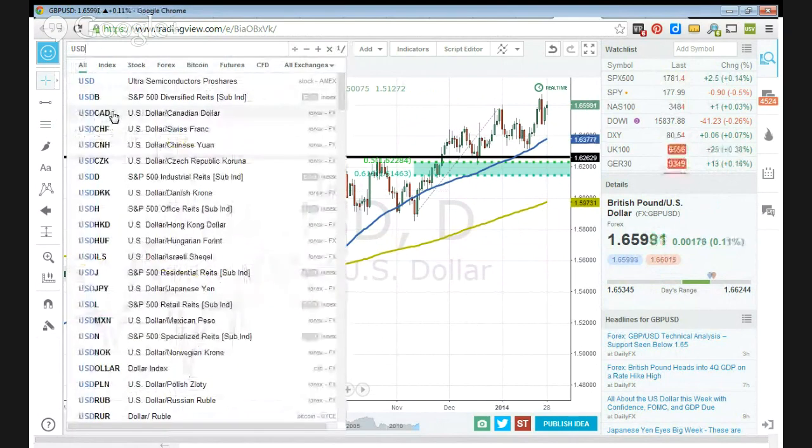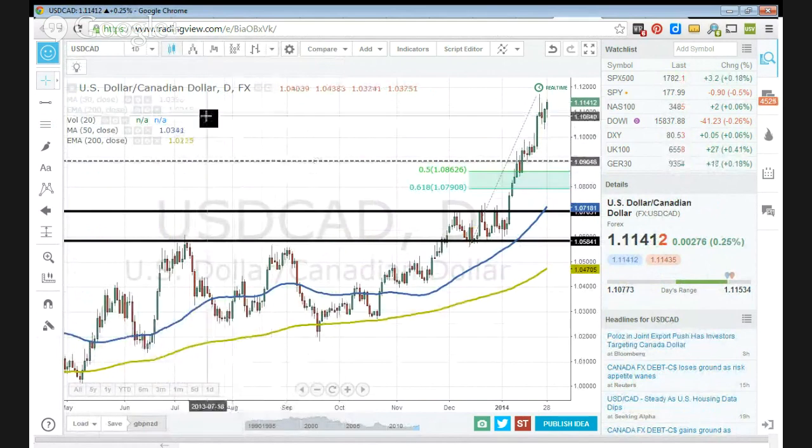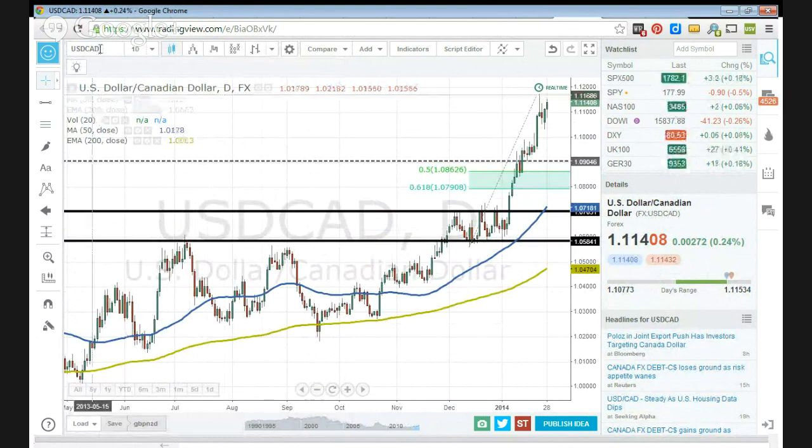Dollar Canada. Okay, same situation here. We're seeing this still with the Canadian dollar, where we just need more of a pullback. I've got the dotted gray line here as the first level where I could consider doing something. Let's see how price action behaves there. At this point, nothing.